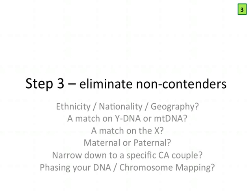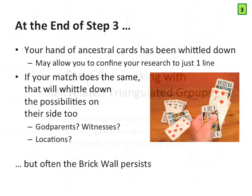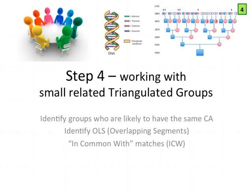So at the end of step 3, we will have eliminated these non-contenders. The most useful are the maternal versus paternal, narrowing down from a specific common ancestor by getting a parent or cousins to do the test. Ethnicity, nationality, and geography can be very useful in narrowing down to a specific candidate. And a match on the X, if it is substantial, about 20 centimorgans or so, can be quite useful too. So at the end of that, we'll have whittled down our pack of cards to a short number.